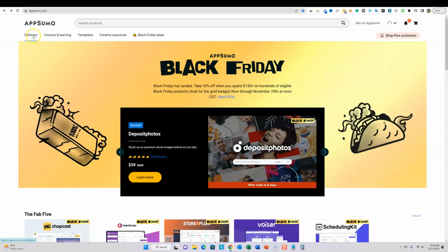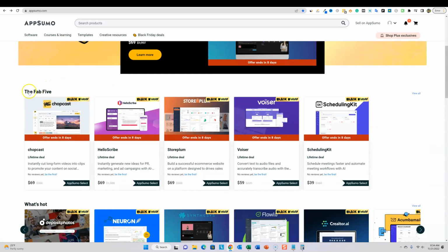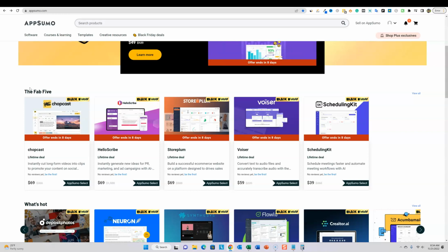What I like to do is come over here and check out the software. But before I do that, right over here, you'll see that they have this new tab, or this new column, that is basically the Fab 5. I think these software are brand new and have never been on Appsumo, and they are being introduced today. They were not on this platform yesterday. They are being introduced today right here. So you want to pay attention to those because I don't know.